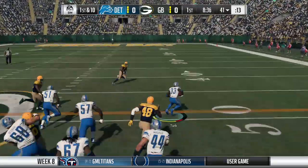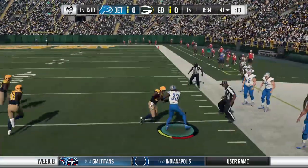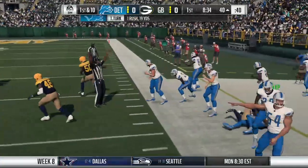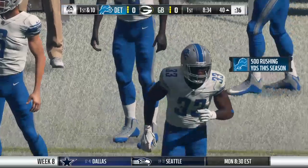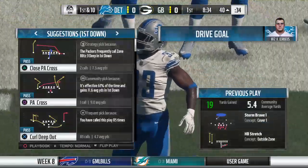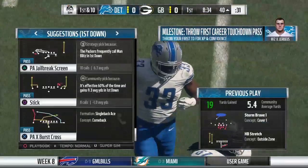Because when you're able to do that and you don't give up big chunks of yardage after the catch, now you put the offense in a position where every series they have to work hard to pick up first downs, and you tend to stall them out when you do that. That good for 19 and a first down.